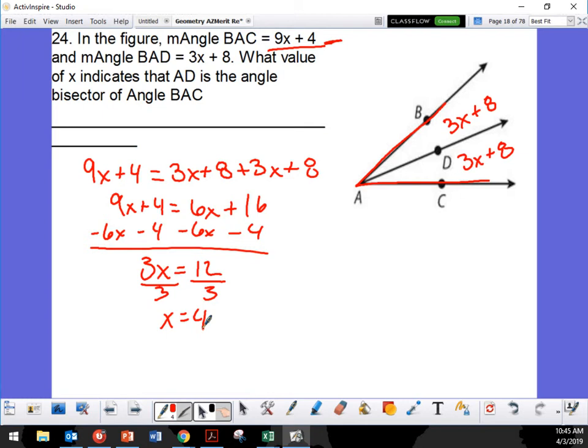All right, are we done? No? It says, what is the value of x? Are we done? Yes, we are done. Please, whenever we're doing these problems, you guys got to make sure that you're following along and reading the question.